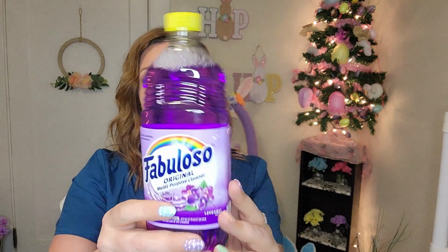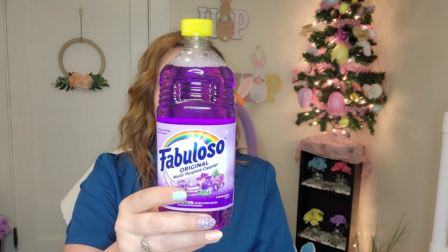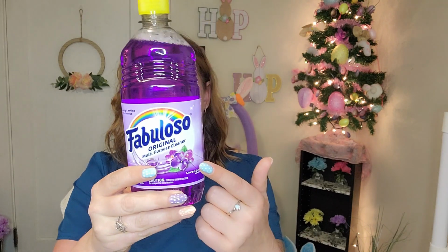So, Dollar Tree Day. So many fantastic things. Got some regular household things that I needed. So we're just going to hop right in here and show you some of the really cool stuff that I got today. So I picked up the floor cleaner. It's lavender scent. It is Fabuloso Original Multi-Purpose Cleaner. This is the one that I always get. It's the purple one. Again, lavender.